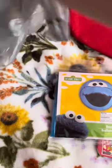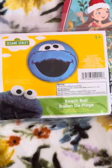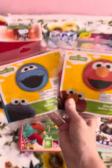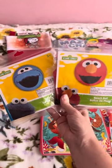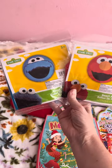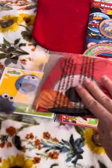And then the next item that I have, these are great. This is the first time I've seen these. They are beach balls. That's got Cookie Monster and that's got Elmo. And these are really great for Operation Christmas Child boxes. I know at our church, we try to include a ball in each box for each child, as it's great hand-eye coordination for them. And these are great because as a beach ball, they lay flat.